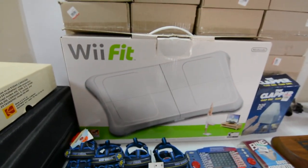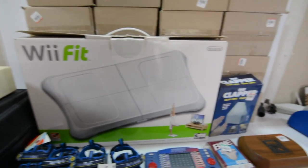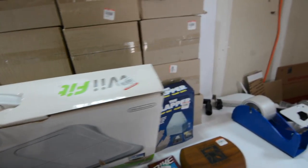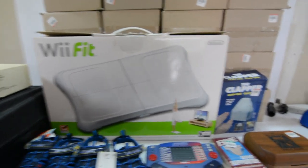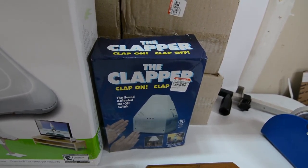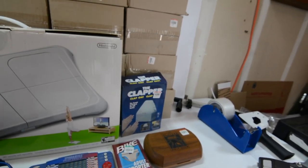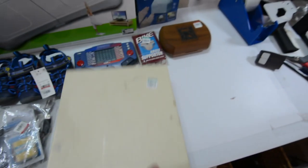We got this Wii Fit board with the Wii Fit game in there. I did sell them like crazy during the lockdown. It was $9. Should get like $30 for it probably. I got the clapper. I thought these were super valuable, but I don't think it really is. I paid $4 for it. I might just keep it. I've always wanted one.